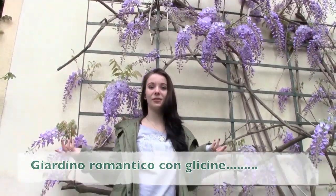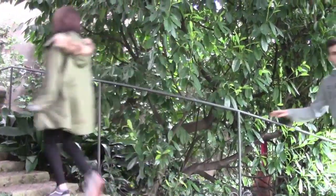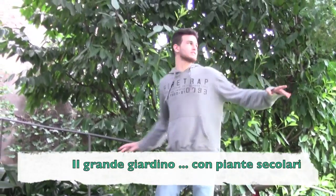with wisteria flowers. The large garden with secular trees.